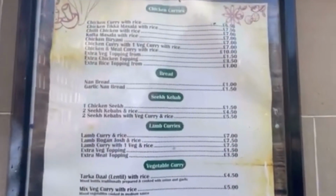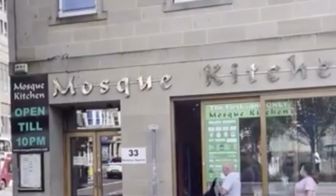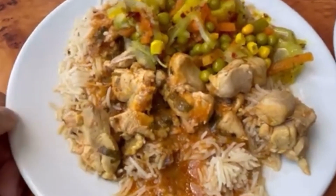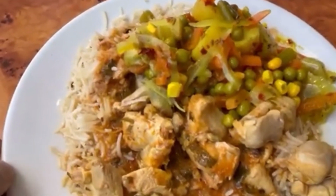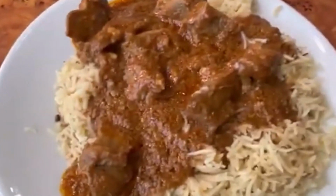For dinner, we're keeping it simple but oh so satisfying at the Mosque Kitchen. They serve up big portions of tasty curry at prices that won't hurt your wallet. It's one of those spots that locals love, and you'll see why as soon as you take that first bite. Get the chicken curry with rice. It's comforting, flavorful, and hits the spot after a day of exploring. Plus, the portions are so generous, you might even have leftovers for a midnight snack.